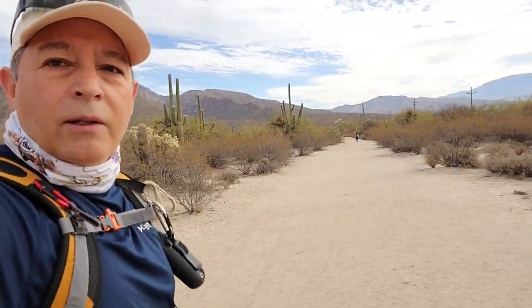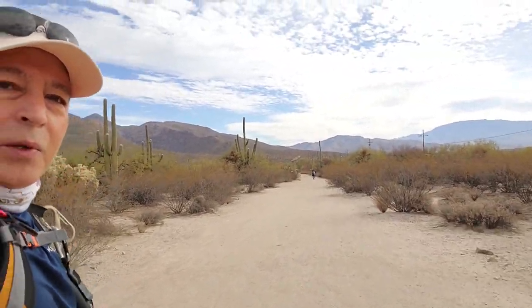There's a trail and a caterpillar way up there. It's going to be a great hike. Temperature is going to go up to about 70 today. And we've got our water, we've got our snacks. Feeling good. I'm going to try to make it a great day.